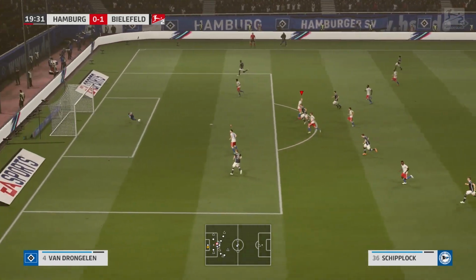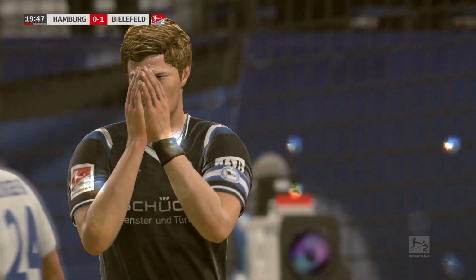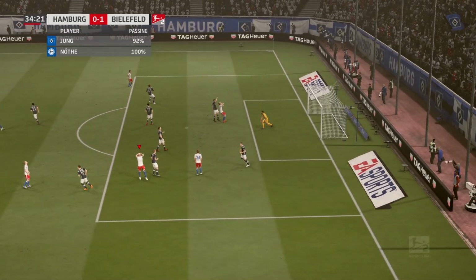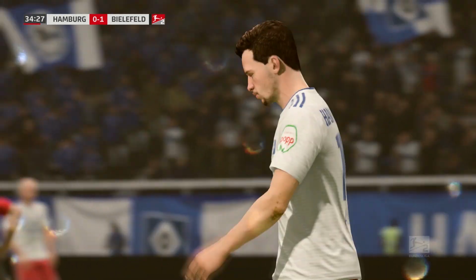the bar. Kloss here with a chance for the away side, and really should have done better there. Had a lot of sting in that shot, but much like Ito's from the first episode, no accuracy whatsoever. But here we go, Donis, just wide of the far post. Unlucky there from the Greek forward.